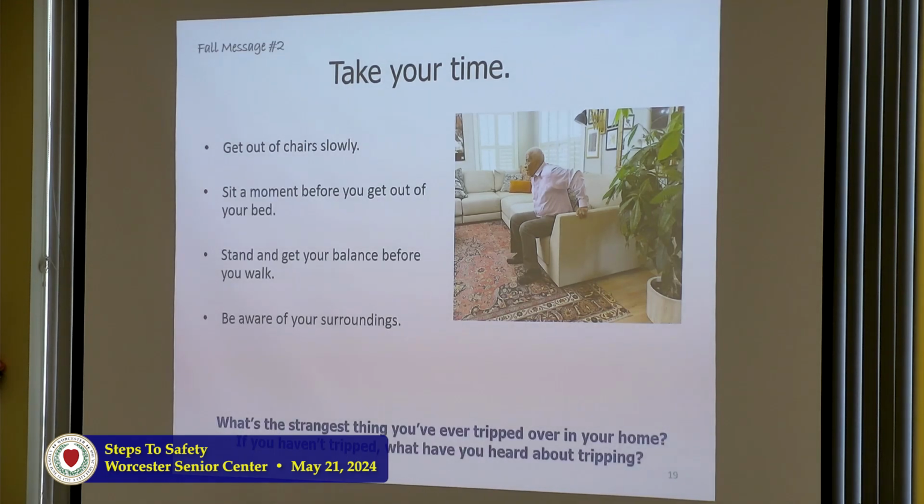What's the strangest thing you've ever tripped over in your home? I've tripped over a dog before too. I've tripped over a lot of things. I'm actually pretty clumsy at times. Got too much going on in my head, not paying attention, and next thing you know, I'm almost falling on the ground.